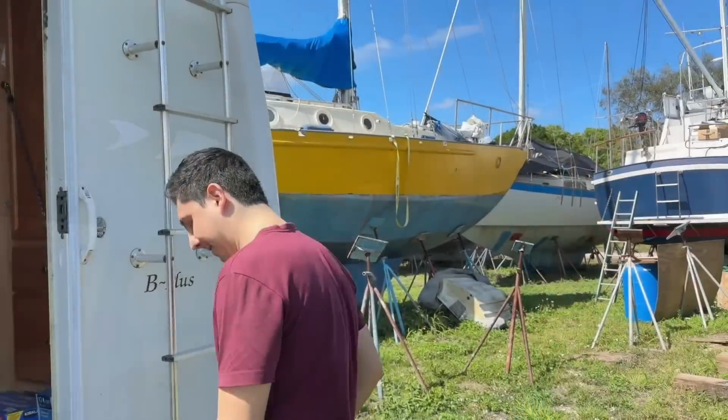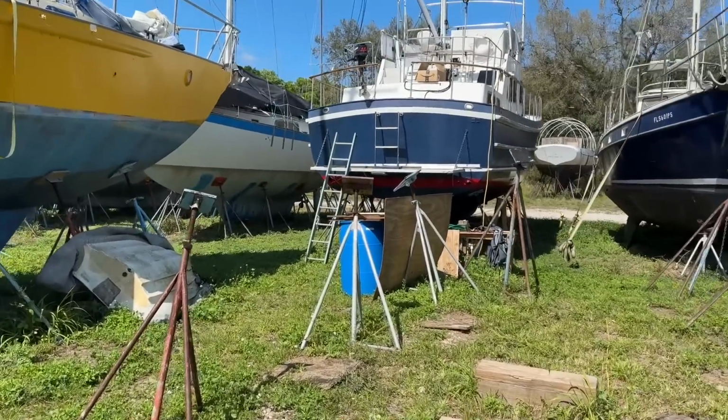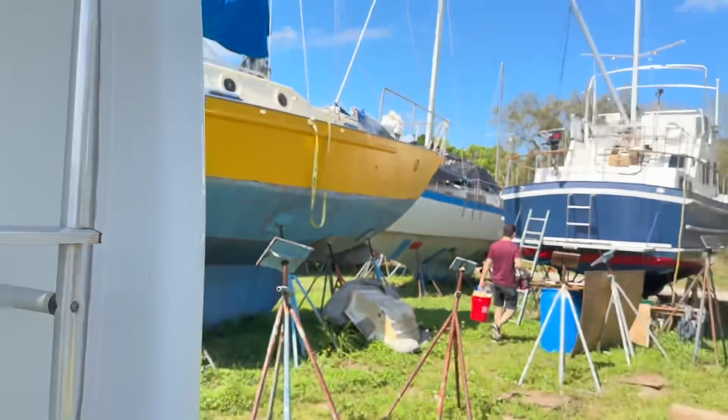All right, Claudia, we got a plan. We got a boat. Now we just got to execute. Exactly. And we're going to build this solar system. You can see we went to Costco and we went over to the metal place. This is the boat right here.